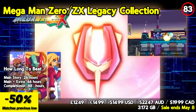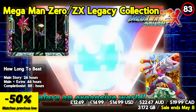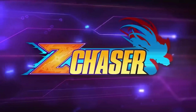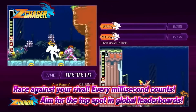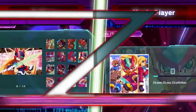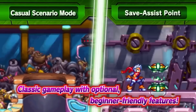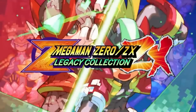The games offer a good balance of action and platforming, and the variety of bosses and power-ups keep the gameplay fresh and engaging. The collection also includes 2 Mega Man ZX games, which add more Metroidvania-style exploration to the mix. The collection also features a number of quality-of-life improvements, such as the ability to switch between different games and save your progress at any time. The addition of the casual scenario mode is also a welcome addition for those who may find the games too difficult.